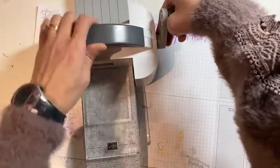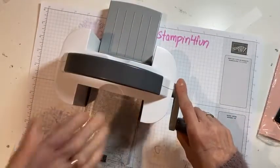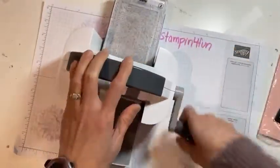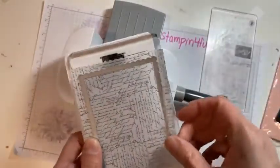So I'm just using the mini cut and emboss machine. I've been having a lot of real estate issues on my desk. So much stuff on my desk. So then I've been using my little mini a lot more. It is really handy. Or even I heard somebody on Team Stick say that they want to bring it to the trailer. Like it's so small and so useful. And it's 20% off right now. So there's no reason to not nab one.